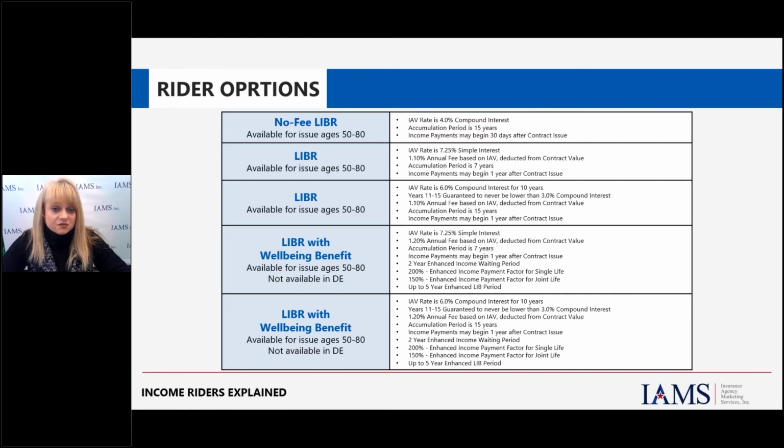This has a 4% compounding rate, and the accumulation period on that is 15 years. Income payments can begin 30 days after contract issue with this no-fee rider.